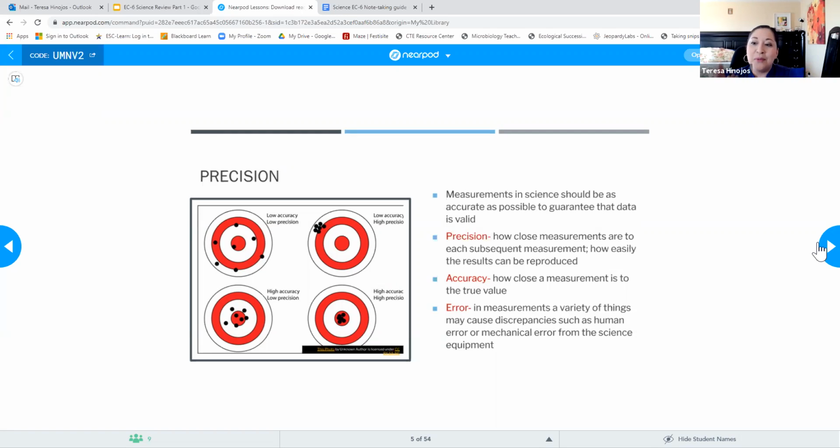Accuracy means that we're doing it right. Accuracy means that we're getting the right answer. So again, if I'm thinking of my students, if I have a student that understands how to use the balance or how to use the scale, then we know that we're going to have accurate measurements.